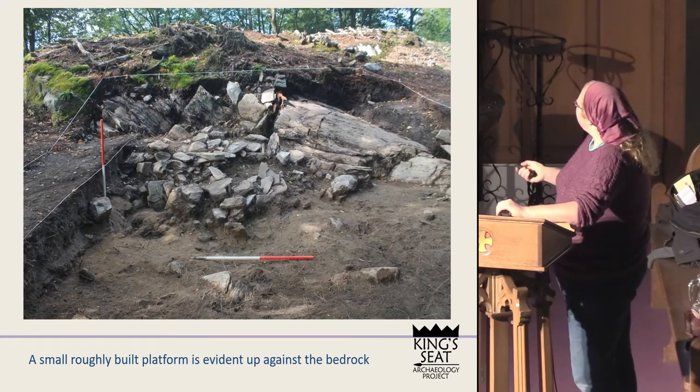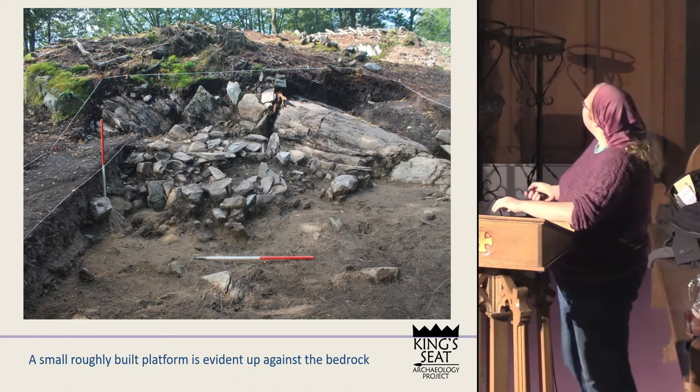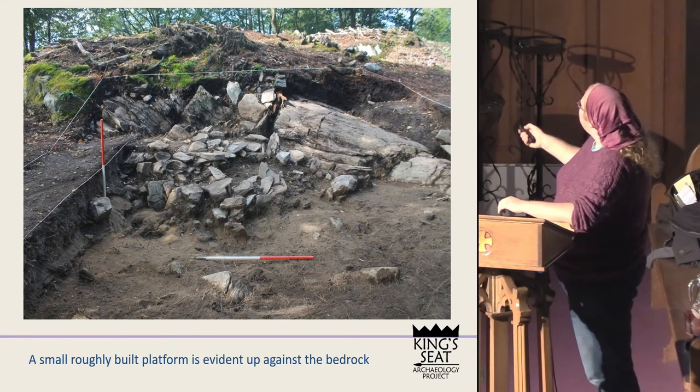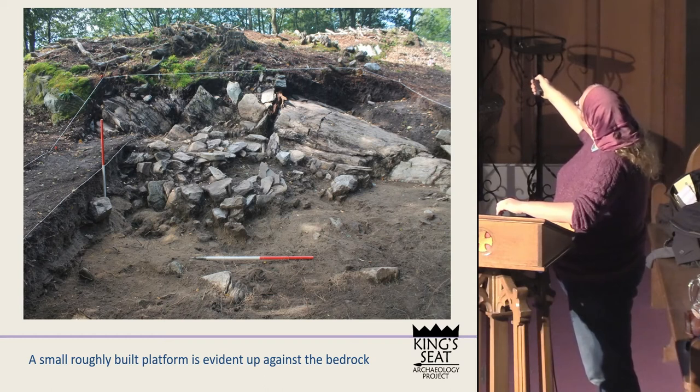So this year we were lucky enough to find something that was a little bit more structural, so I'll talk through the basics of that. Just to put you in mind of where you are on the site, the glacial erratic's just off of here, and the trench that showed all the bedrock that was in the last slide is just up here, to be backfilled at this point.